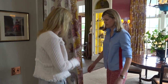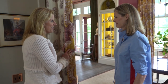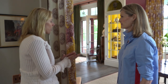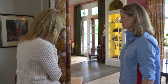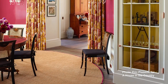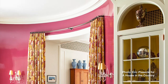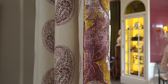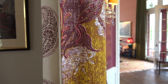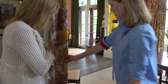Can we stop for a minute? Because, yes, Katie, this is such your signature of different fabrics on different sides, whether it's a chair or a curtain. I'm obsessing over this right now. How do you come up with the idea to do this? Well, because of the situation in the room where one side is the kitchen, one is the dining room, these are the doors, so we can close these. And so I thought, why not have two different fabrics that are complementary? They're so pretty together, and why not embellish a little bit?